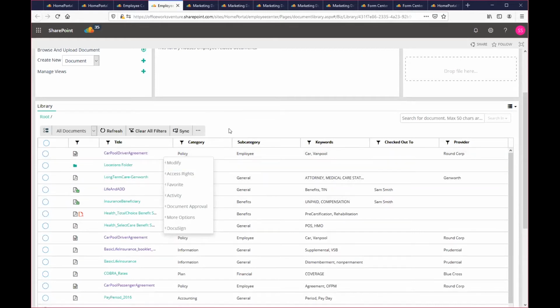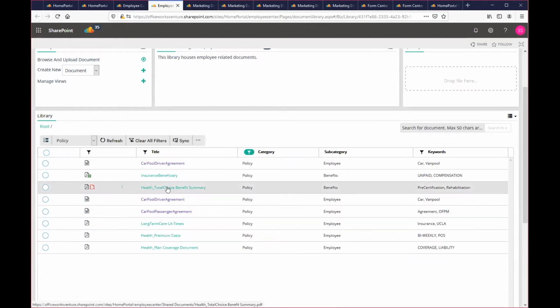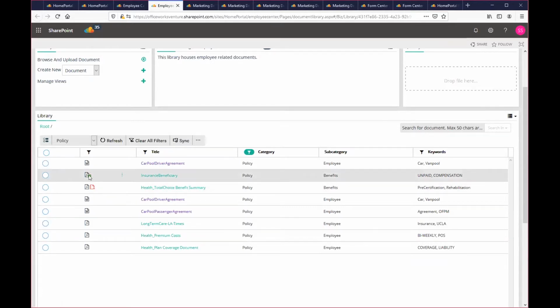the capabilities we have added is categorizing and subcategorizing, for example, here, and making views out of these categorizations. For example, this is a policy view. You can quickly see all the policy documents. And you have, as I said, approvals integrated. So this shows that this document was rejected. It went through the approval and it was rejected.